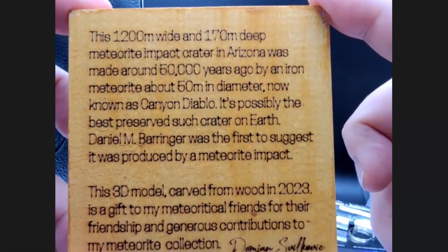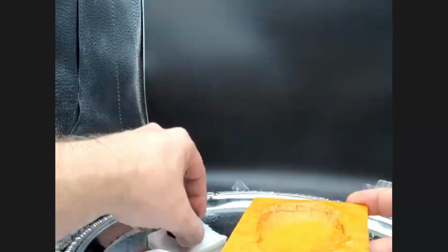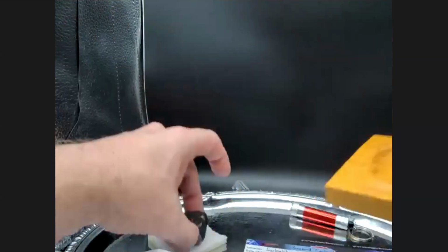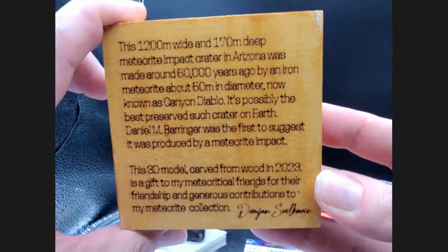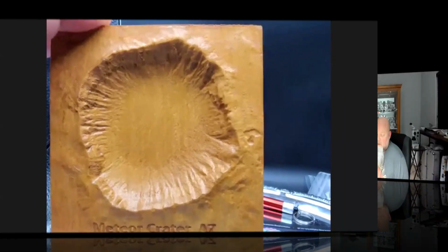The science. Canyon Diablo. The only thing about it is I want to put a meteorite in there, but I don't have the right size Canyon Diablo. Like that would work. Yeah. So no, Damian, thank you very much, man. I am really happy with this, and I'm proud to put it on my shelf and think about you when I see it, man. So thanks.